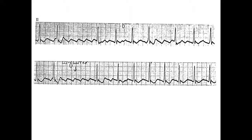Atrial flutter rate, usually 300 per minute, can easily slow down to 200. And this is one example of it. So how many of you are comfortable calling atrial flutter? None of us. And when the rate slows down, it can beautifully demonstrate up, down, atrial flutter.